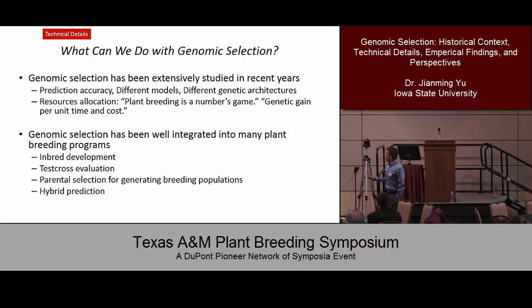And then we can do inbred development, test cross evaluation, and parental selection before you have generated the breeding population, or hybrid prediction. You see lots of papers on genomic prediction.